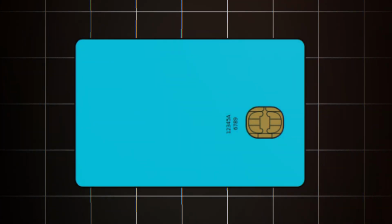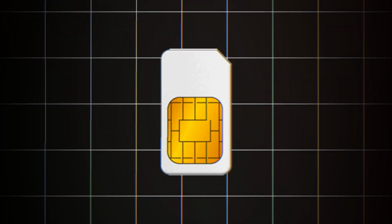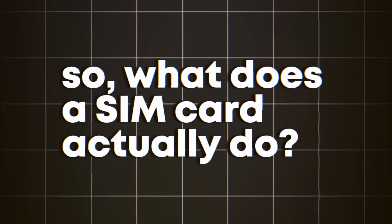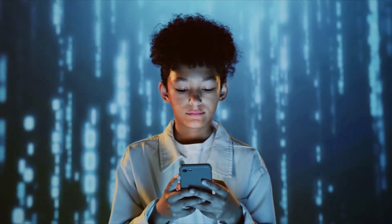The first SIM card was developed in 1991. Yeah, last century. And it was the size of a credit card. Thankfully, they've shrunk down to more pocket-friendly sizes over the years. So what does a SIM card actually do? Well, it holds your phone number, stores your contacts, and authenticates you to the network. Without it, your phone is basically a very expensive paperweight, kind of like a fancy-looking square rock.